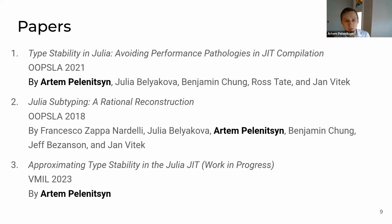The second paper forms a basis for the third challenge, the approximation problem. It discusses Julia's subtyping relation, and subtyping, as we will see, will be a great tool that helps us solve the task of dealing with type stability on the source level. And lastly, the overall approach for the third challenge was recently accepted for the MIL workshop. It will be presented at the end of October. And we are working on a full paper submission for this piece of work, too.